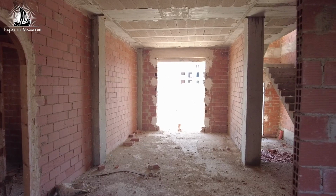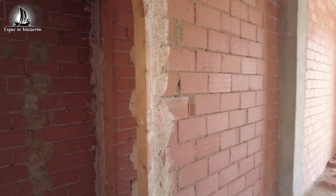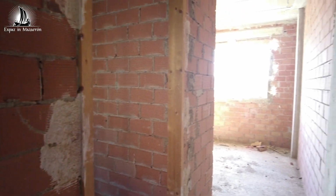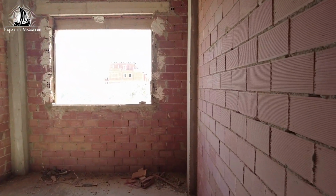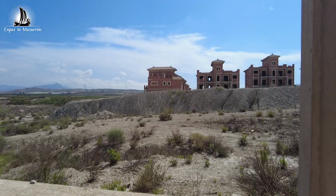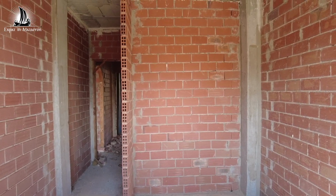So anyway, I managed to get in. Getting out is probably going to be another problem. So I'm just having a sort of nose around. Little rooms. Obviously, I'm in an apartment here. They're small rooms. Can't believe how small they are. I would imagine this is going to be a bedroom because it looks like a built-in cabinet there.